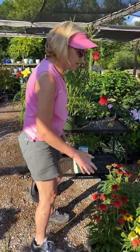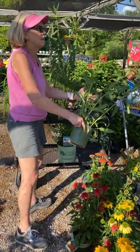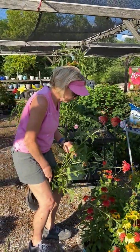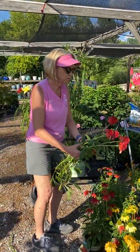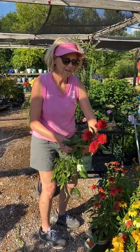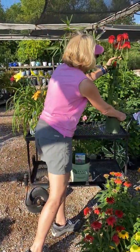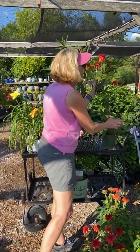So pretty for your garden and your cut flowers too. This is one that's been out for a little bit, but it just does extremely well, and he has gotten a little bit too big for the pot. But this is called Hot Papaya, and if you can see those blooms, so amazing. Hot Papaya. So those are the coneflowers.